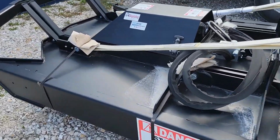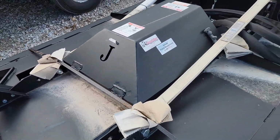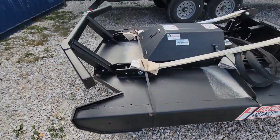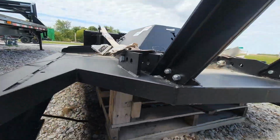It's here! I'm so pumped, guys. This took a little bit longer than I expected to show up, so it was late in the night. I didn't want to film this at night, but it is here. I'm so excited. You have no idea how long I've been waiting for this thing. But take a look. There it is. So same brand as my grapple bucket, Jenkins. If you know anything about these machines, man, they are just overbuilt. At least in my opinion. You can tell me otherwise if you've had a terrible experience, but we finally have ourselves a brush cutter.